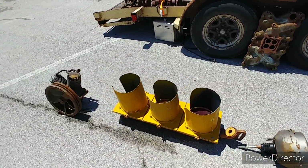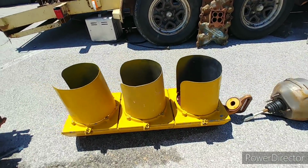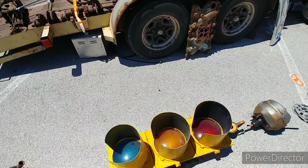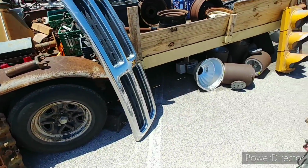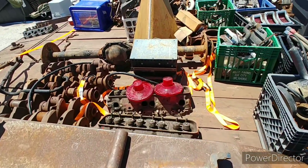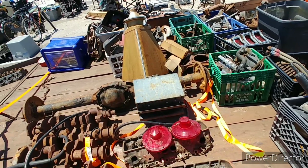$150 for that stop sign. I mean, not stop sign. I'm talking about... What is that? The heck is that thing?